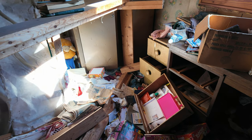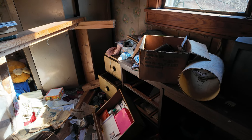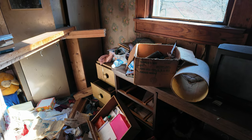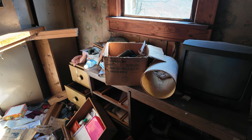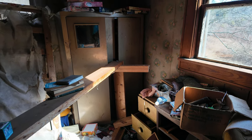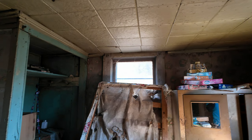Sandals. I guess this was a desk. Yeah, like a sitting desk. And little tiny drawers over there. Wardrobe closet. Another closet. Really small room.